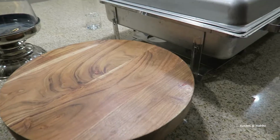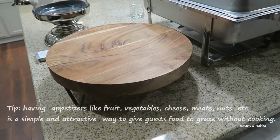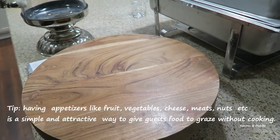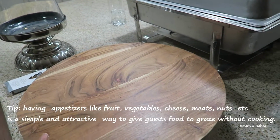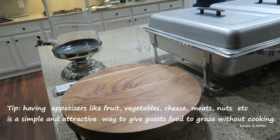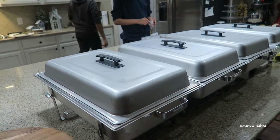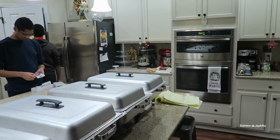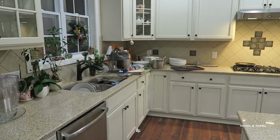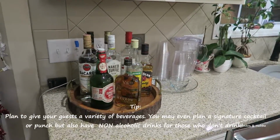I think I'm gonna put the charcuterie board here. If you want to be fancy, you can say charcuterie platter, but really charcuterie platter means mostly meats and cheese as appetizer. And then the main food here, many things will be cooked in the oven and then on the stove. Look at all these dishes we got, but either way, the boys have been doing a really good job. Then I also set up a drink station.